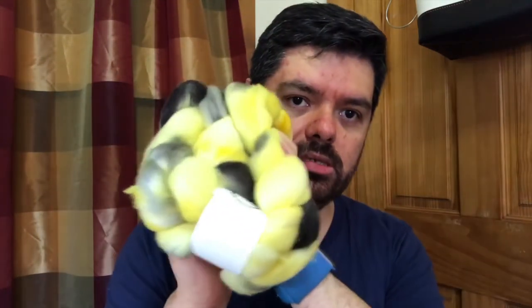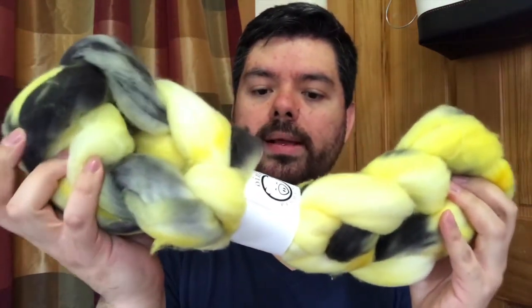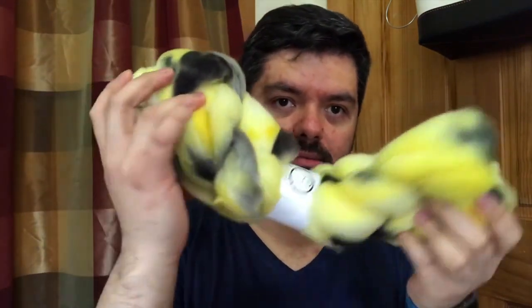I think I've knitted with targhee, but I've never spun targhee top. So we'll see what this turns into. And I got some yarns that I was looking for the sweater that I'm going to make, the Marled Magic sweater.